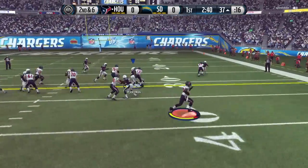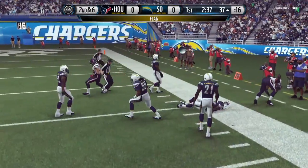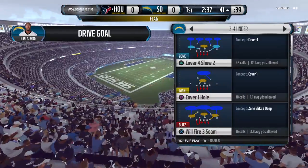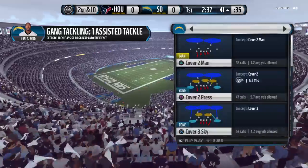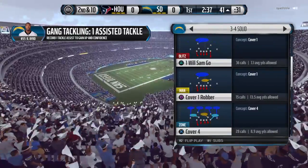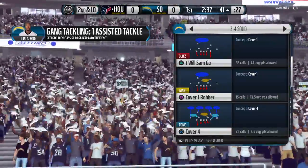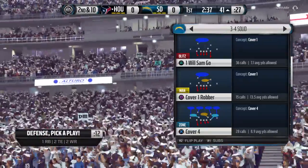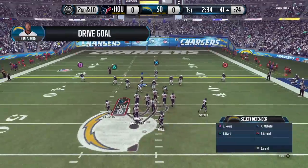Hill's taking the handoff. Space to work. The defense will take the penalty. The Chargers defensive coordinator, my gosh, he is one happy guy. Anytime you get in the backfield and stop a runner and make him lose yards, that's some good stuff. After that penalty, it sets up second down and 10.